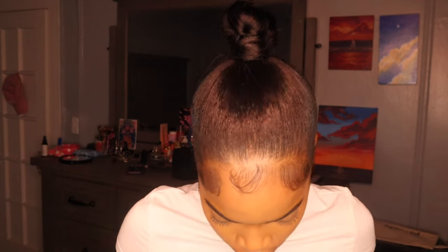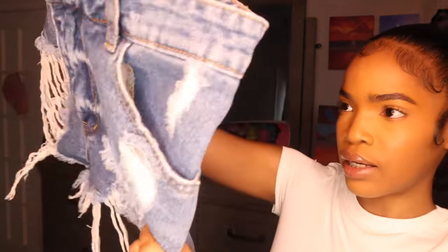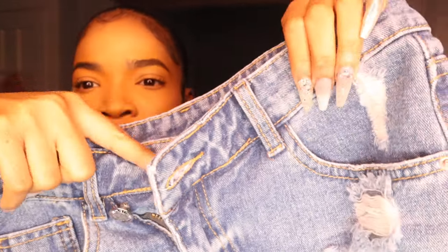Okay, so starting off with the shorts, I got this blue wash denim ripped jeans. It looks like this. It's really cute. I got it in an extra small. It fits perfectly, I would say, but it's a little bit big because I don't got no booty, but it fits perfectly everywhere else. It has this little design right here where it kind of goes under and above, but you'll see it in the video. I don't really remember how much I paid for this. Actually, I'll get my phone.